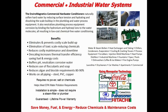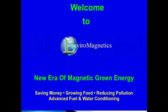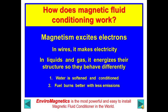Welcome to Enviromagnetics, a new era of magnetic green energy for saving money, growing more food, and reducing pollution through advanced fuel and water conditioning. First, how does magnetic fluid conditioning work?